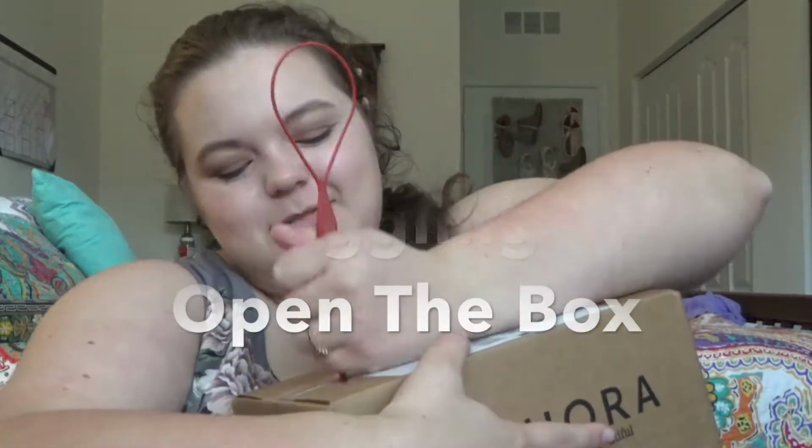So I'm gonna open it. I need to find something sharp or scissors, which is kind of why I've been looking around. I don't know if this is gonna work. And one of those little like loopy things that you use for like flipping your ponytail around.